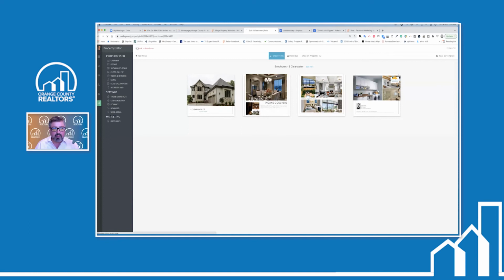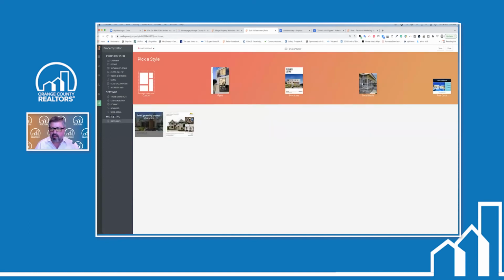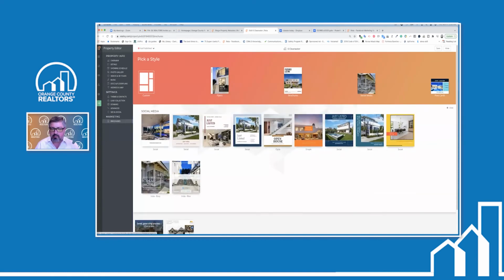Now, again, next to the brochures, you also have social medias. So here we can create just listed, just sold, or open house advertisements for our social media postings. Great for Instagram or LinkedIn or Facebook or Twitter, right? Again, everything about that little flyer is fully customizable, but it's really nice and simple. Exactly what these things need to be.